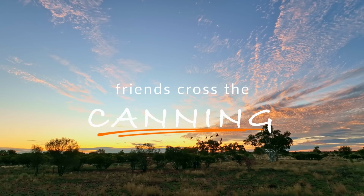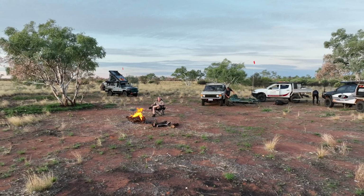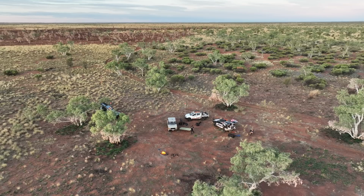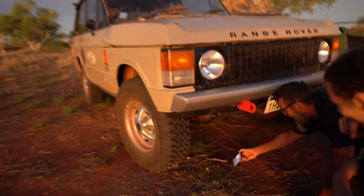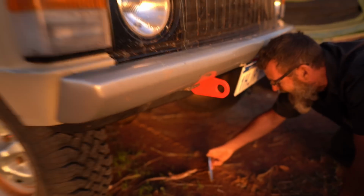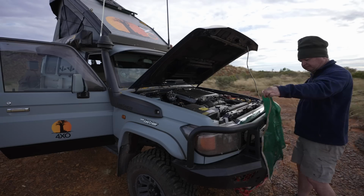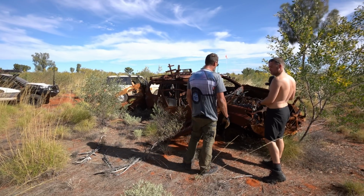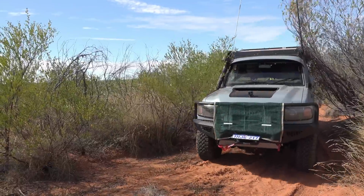Remote outback Australia. About as remote as it's possible to get in Australia. Four of us in four vehicles, all modern, well-equipped four-wheel drives, except for one, a vintage Land Rover product, no less. We are crossing the Canning Stock Route, and so far it's doing its best to beat our cars to death. And we still have a good 1,000 kilometres to go, so we better get moving.